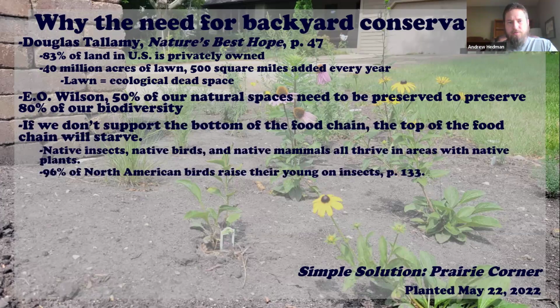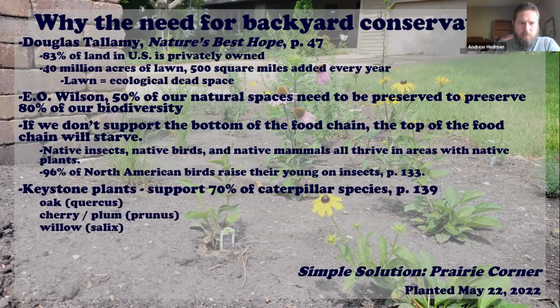So the main issue here is if we don't support the bottom of our food chain, the top of the food chain will starve. There will be a few exceptions, but for the most part, the higher up the food chain you go, the less food there is from the bottom. So native insects, native birds, native mammals, they all thrive in areas with native plants. And especially with birds, 96% of terrestrial birds, i.e., songbirds, birds that aren't like seagulls or piping plovers, birds that aren't located around aquatic areas, they raise their young on insects. And the main insect that they raise their young on is caterpillars. And if you think about it, caterpillars have soft, squishy bodies, and those caterpillars are high in nutrients.